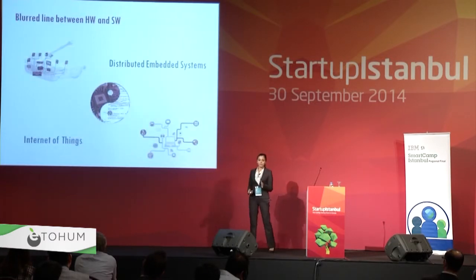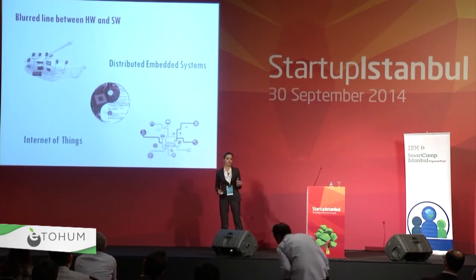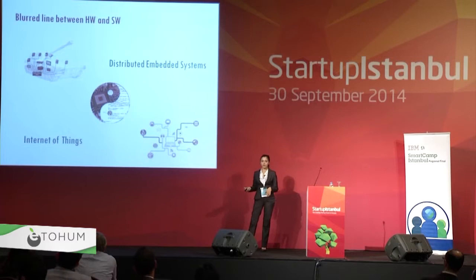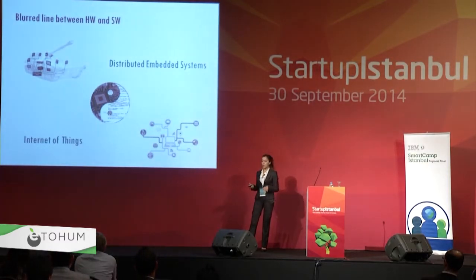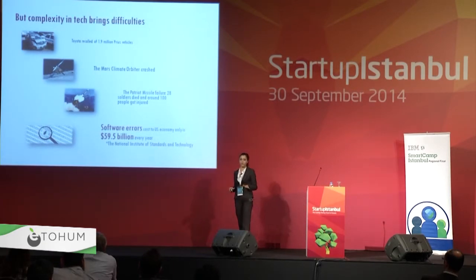The line between hardware and software is so blurred that, whether we talk about distributed embedded systems like this military tank or an automobile, or when we discuss a solution in the Internet of Things concept, it's all about making all these parts work as a whole over a communication framework in complementary hardware and software structures. So this advanced technology brings many advantages, but it also brings some difficulties, like software bugs, which is under our scope in Intest technology.